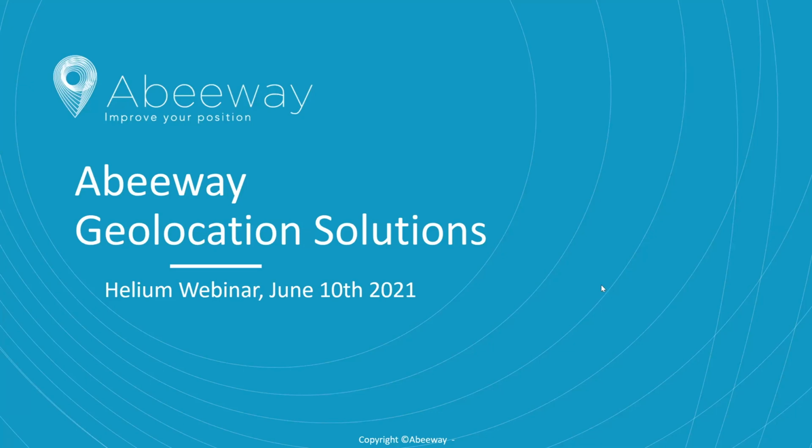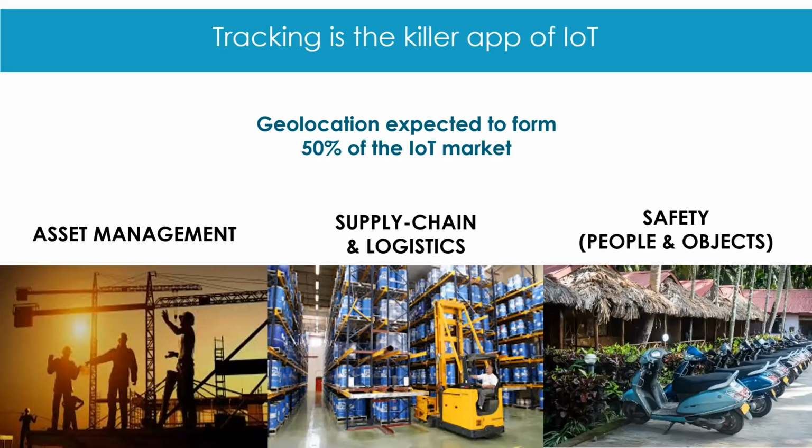We'll be talking about geolocation. As you expect, it's a very exciting application for any wide area network, and particularly in this case, something that you can extend with your neighbors' hotspots and get more and more coverage through collaboration. It's really the perfect use case. It can be used throughout the industry, many use cases as we will see later on.